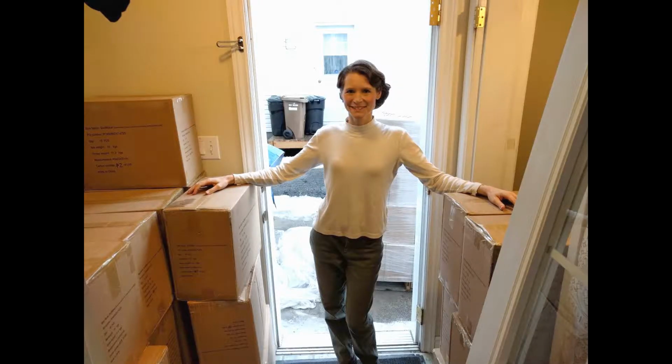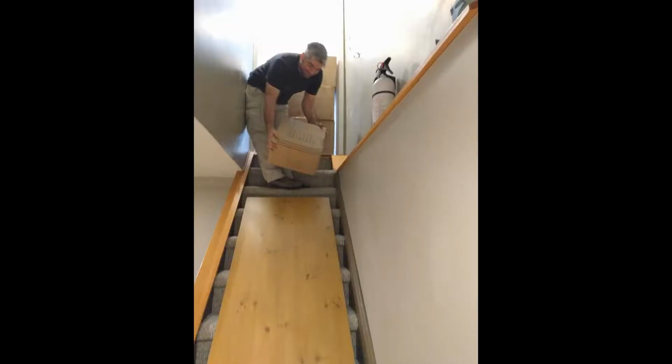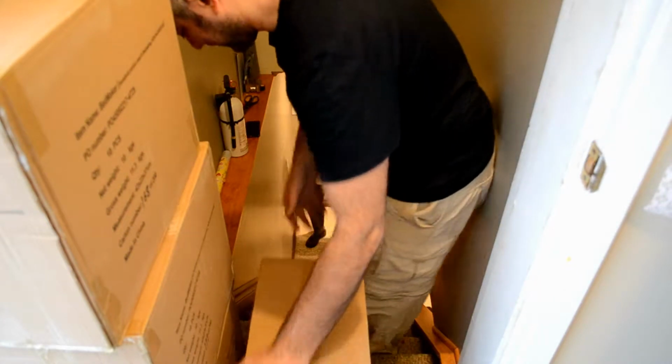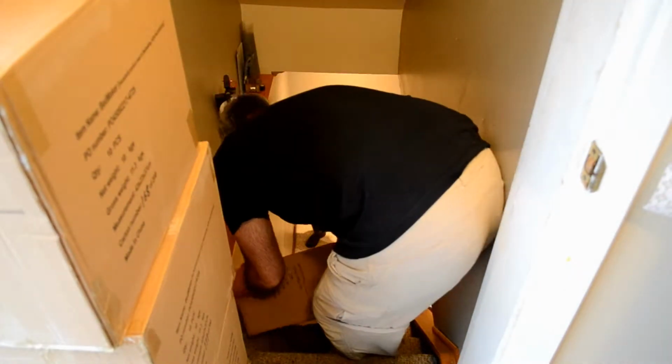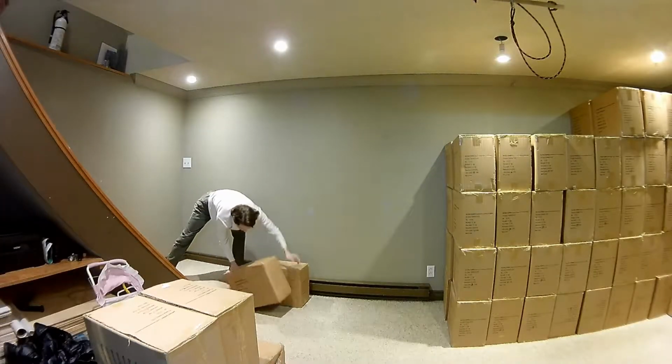First, we took off 2 doors of our house to get direct access to the basement. Then we used a board to act as a chute to slide the boxes down the basement stairs. We worked in batches of 6 boxes at a time, unloading, sliding, and stacking.